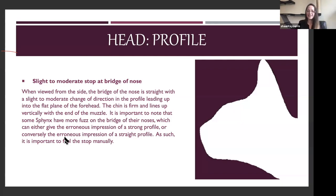So our profile is a slight to moderate stop at the bridge of nose. This is the second proposal that was passed that is in line with the chin. The proposal that was passed is to change the wording from slight to moderate stop at bridge of nose to slight to moderate visible change of direction at bridge of nose, some degree of fuzz on bridge of nose. So I think that the change of direction is a better description for what we're looking for in the profile.